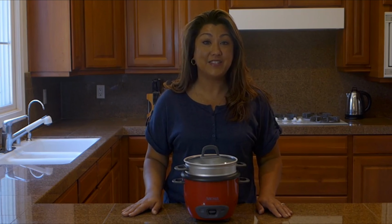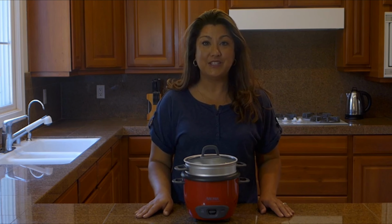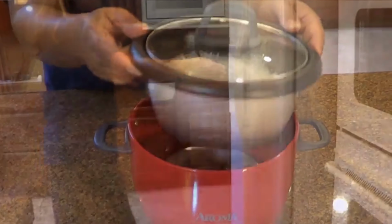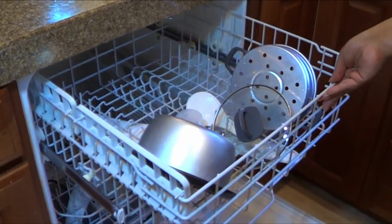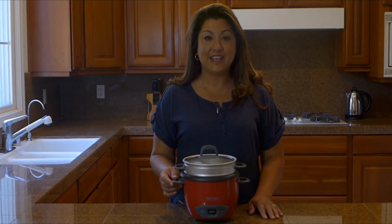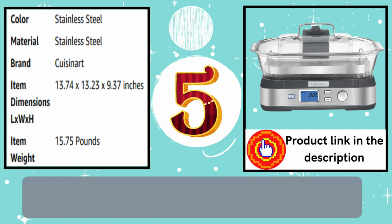Or if you prefer a hands-off approach, all Aroma rice cookers automatically switch to keep warm when you're finished. So there's no need to watch the pot. Leftovers, just grab the pot and store them directly in the fridge. And when you're done, all the accessories can go right into the dishwasher. Simple, convenient, and not to mention stylish, the Aroma 6-cup pot-style rice cooker is your go-to for countless easy and delicious home-cooked meals.